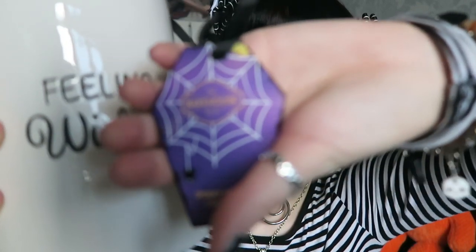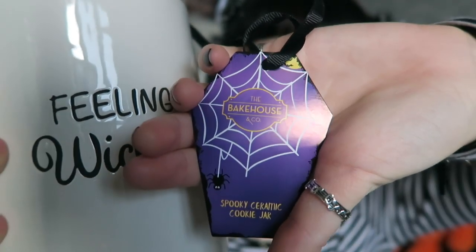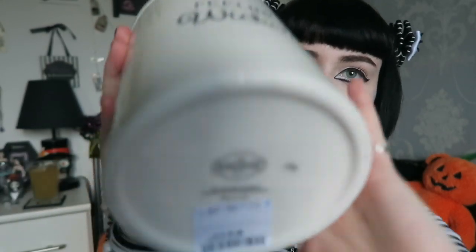I think it was the bat water bottle flask thing. So they do tend to use the same companies. And that's what the label looks like. It is a coffin shape, which is really cool. And this one was £5.99.